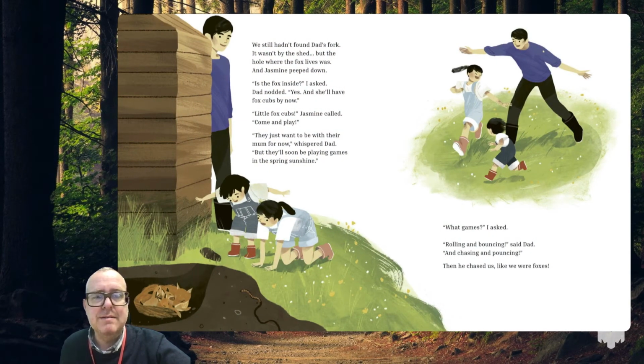We still hadn't found Dad's fork. It wasn't by the shed, but the hole where the fox lived was, and Jasmine peeked down. "Is the fox inside?" I asked. Dad nodded. "Yeah, and she'll have fox cubs by now." "Little fox cubs," Jasmine called.